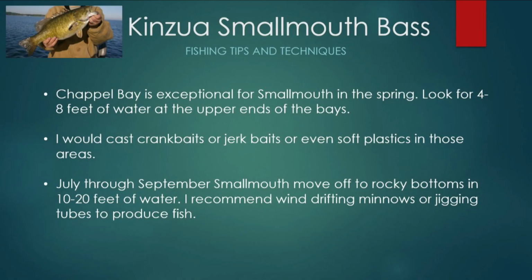Now, smallmouth bass at Kinzua. I don't do a lot of smallmouth bass fishing. However, Chapel Bay is going to be the most exceptional area for smallmouth in the spring. You guys are going to want to look for that 4 to 8 feet of water range at the upper end of the bays. I would cast crankbaits or maybe do a little jerk baiting or even potentially throw some soft plastics in those areas.